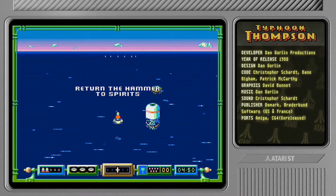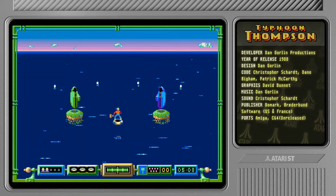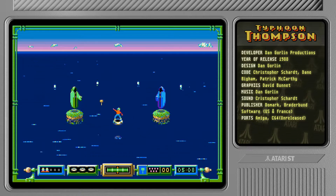Once you've got the artifact, it's time to deliver it to the sea spirits. They will reward you with a new artifact to recover and a brand spanking new weapon. There's a total of 4 different weapons.